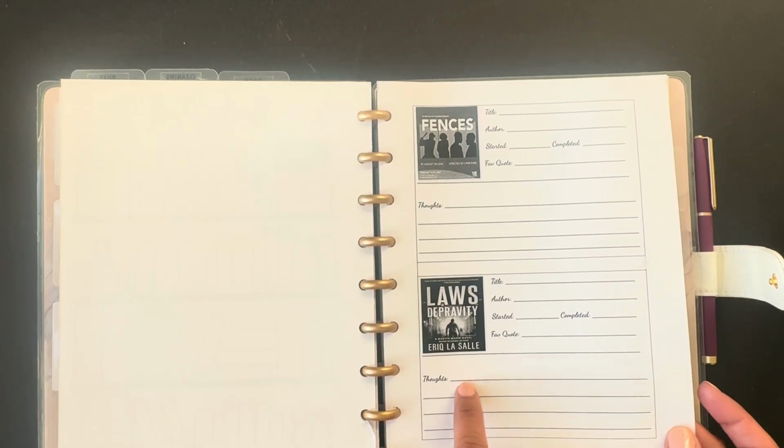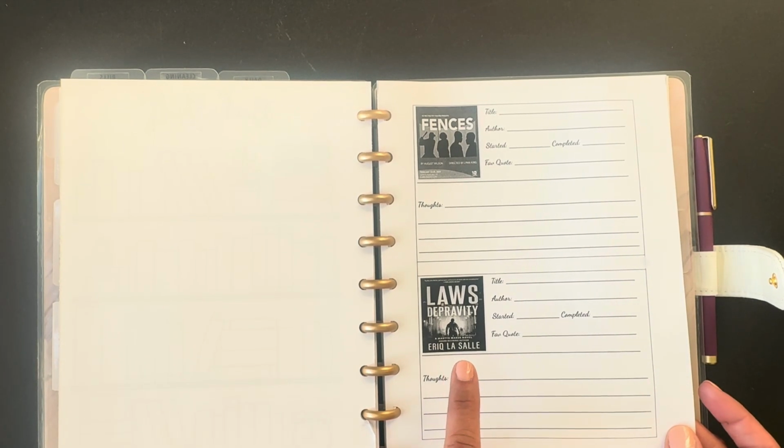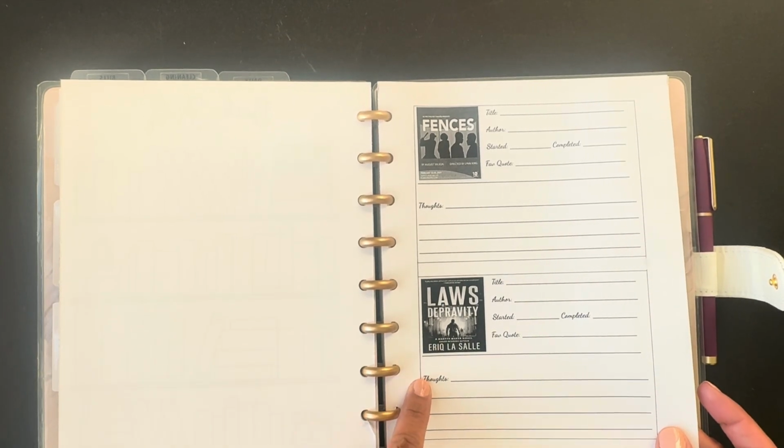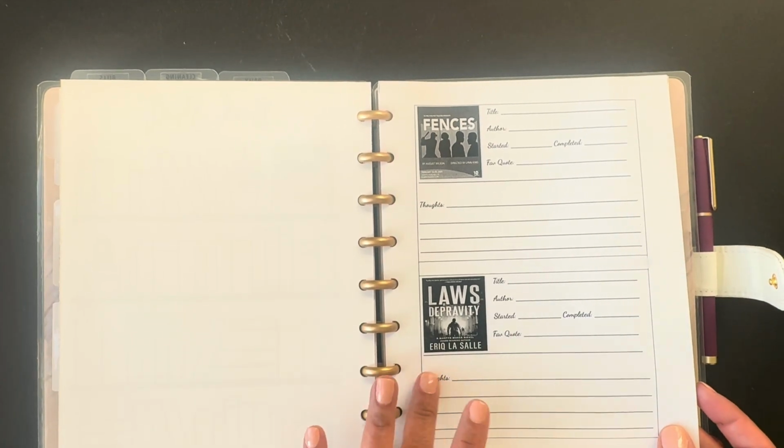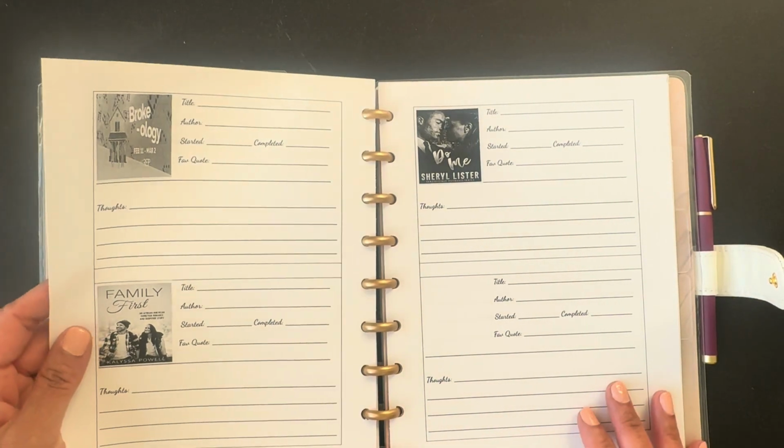Laws of Depravity, I mentioned that I had read this and I really enjoyed it. This is a series, so this is book 1 out of 3, and I'm really anxious to get to the next one in the series. This is Laws of Depravity by Eric LaSalle. And yes, that is Soul Glow. He is a really good writer. So yeah, super excited about that.